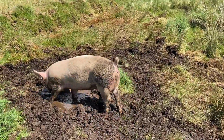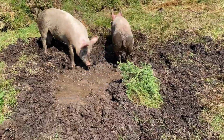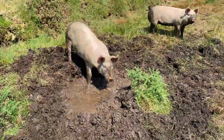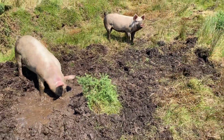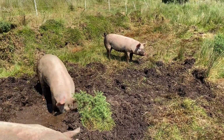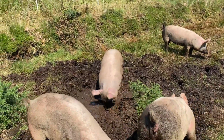If I was a pig, this would look like the life to me. Having a little wallow away. Now, we don't want to let them do too much wallowing because they'll create a big divot, but I'm happy to let them do a little bit because they look like they're pretty happy doing it. Starting to make the wallow a little bigger. And they're just being pigs.